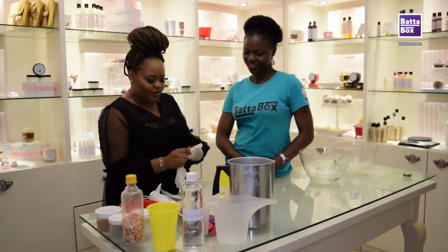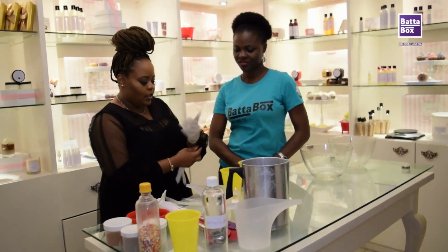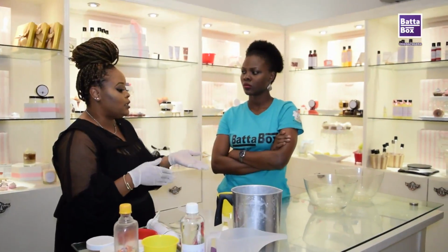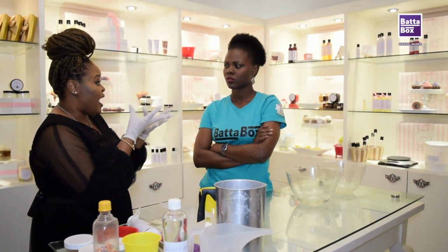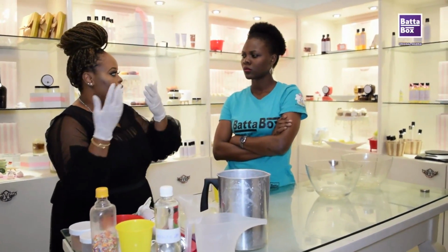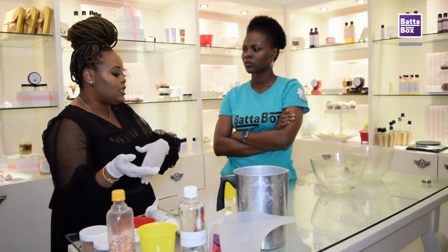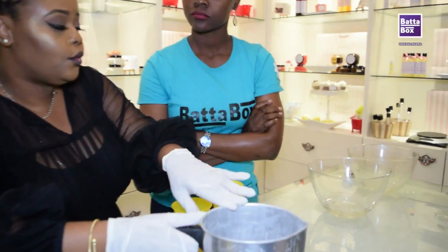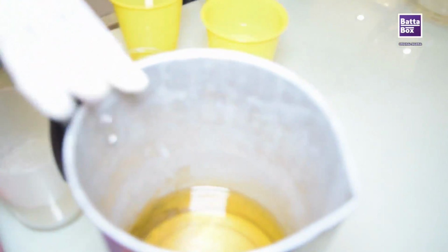First thing you do is you have to wear your gloves, because soap making, the process is highly caustic, and I'm going to show you. We're mixing the sodium hydroxide, which is ash. It's soda ash, but it's obviously chemically formulated one, and then we're mixing it with oil. So we have in here is our oil, coconut oil, shea butter, cocoa butter in here.